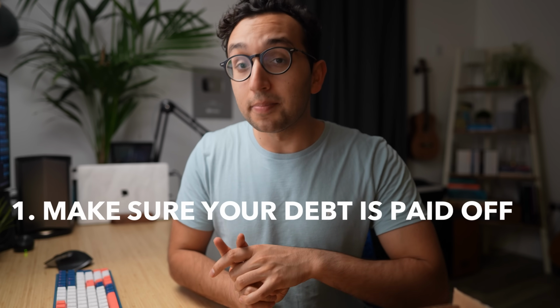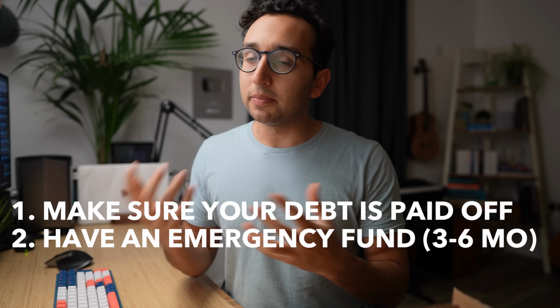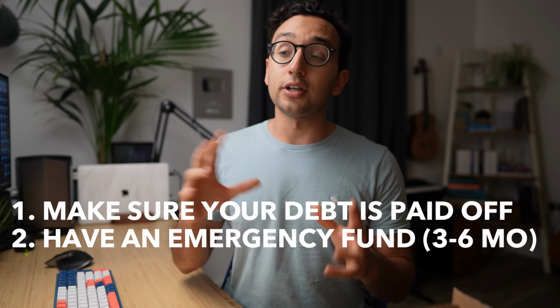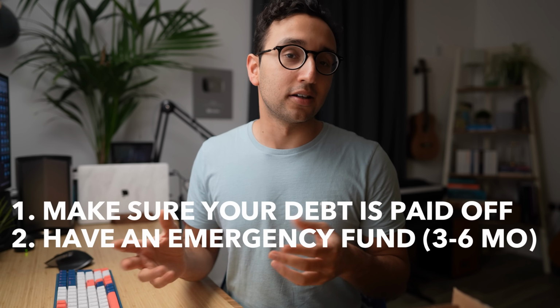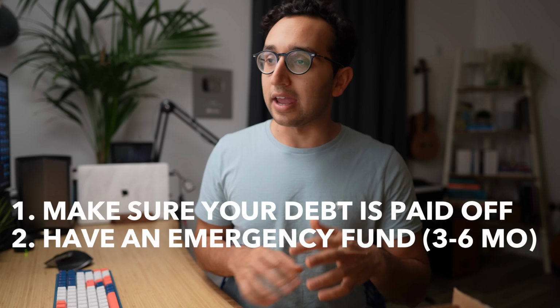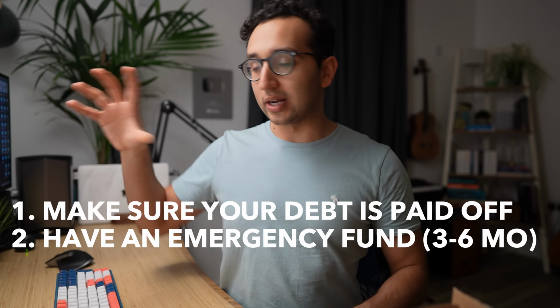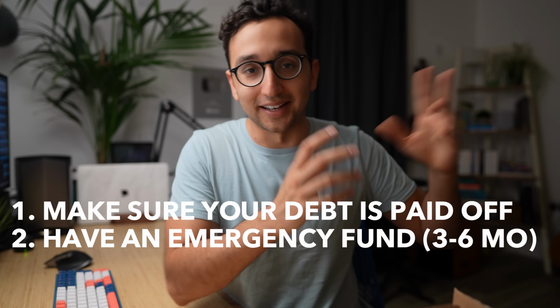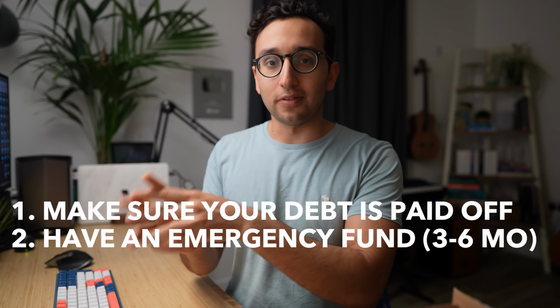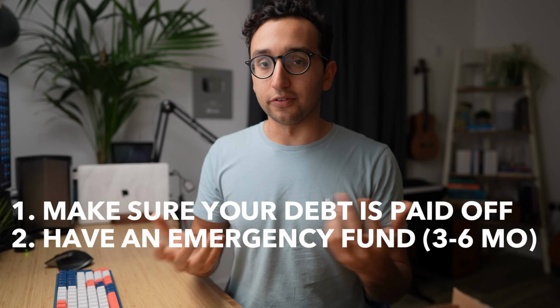Point number 2 is that you want to make some sort of emergency fund. And people usually say that your emergency fund should have in cash, basically 3 to 6 months of living expenses, so that if you lose your job or if you're hit with some kind of incredible medical emergency and you're not in the UK where medical care is free, or you're in the US or something like that, then you've got money to do that and you don't have to take money out of your investments.